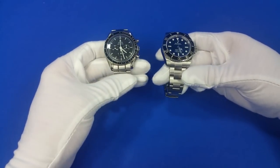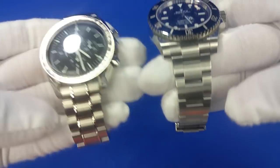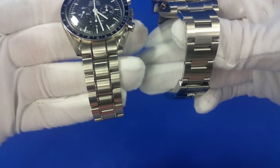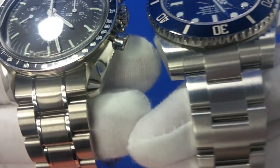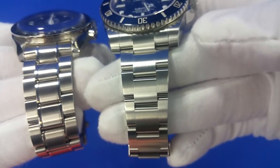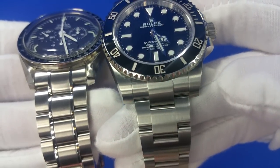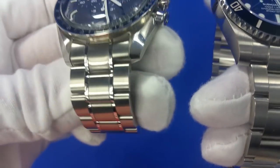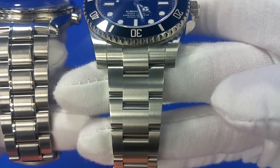The bracelets. If you look at the Rolex bracelet, people go, oh, there's nothing to it. It's not even polished at all. It's not. It's brushed, but it's very, very, very fine brushing. The brushing's awesome. Let me see. Okay, the brushing is flawless on the Rolex. Okay, the brushing is very good on the Omega, better than most. Okay, let's see.